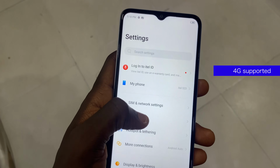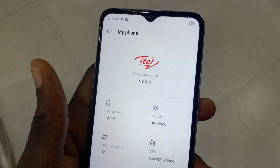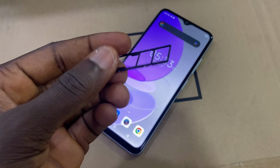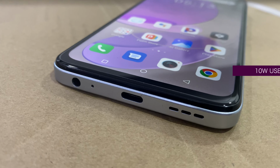It uses the Unisoc T606 chipset paired with 4 gigs of RAM and 120 gigs of storage. You can also expand the storage via microSD card. Another tiny detail to pay attention to here is that this phone charges through a USB Type-C port.